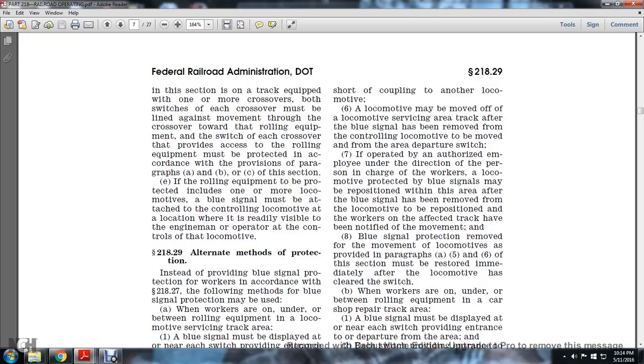6. A locomotive may be moved off the locomotive servicing area track after the blue signal has been removed from the controlling locomotive to be moved from the area to the departure switch. If operated by an authorized employee under the direction of the person in charge of the workers, a locomotive protected by blue signals may be repositioned within the area once the blue signal has been removed from the locomotive to be repositioned, and the workers on the affected track have been notified of the movement.